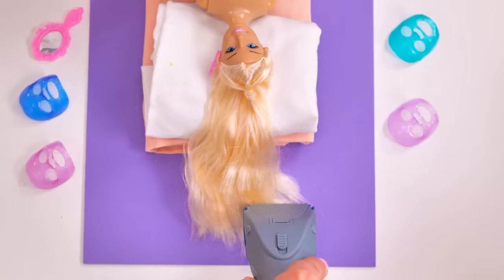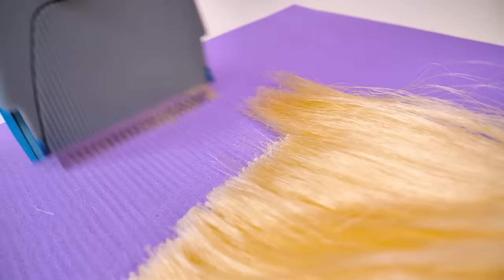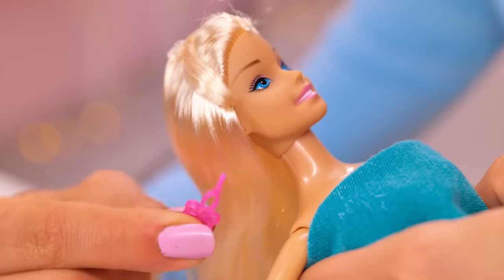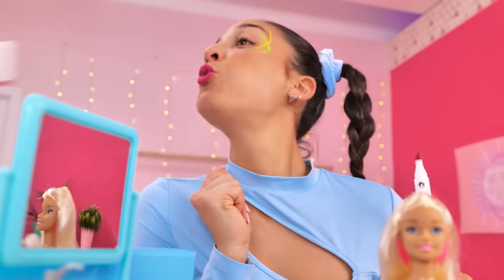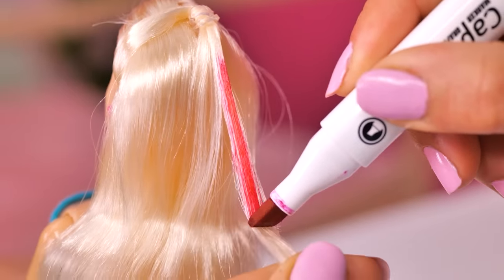This is the key part. Not too long. Not too short. Final cut. Wow, so smooth and perfectly sharp. Really? A pair of earrings would look nice. Oh, I look gorgeous! And I had a great idea. Hair highlights are so fashion. And fuchsia ones are the best.